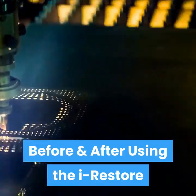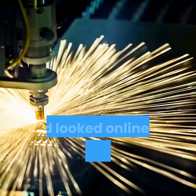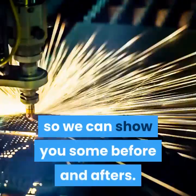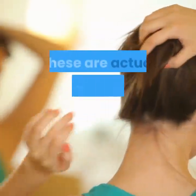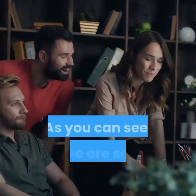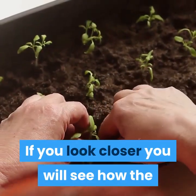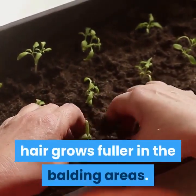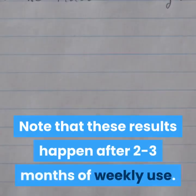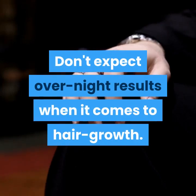Before and after using the Irestore laser hair growth system. We researched and looked online for actual users who use the hair growth system so we can show you some before and afters. These are actual results of people who use the hair growth system. As you can see, these are some serious results. If you look closer, you will see how the hair grows fuller in the balding areas. Note that these results happen after 2 to 3 months of weekly use. Don't expect overnight results when it comes to hair growth.